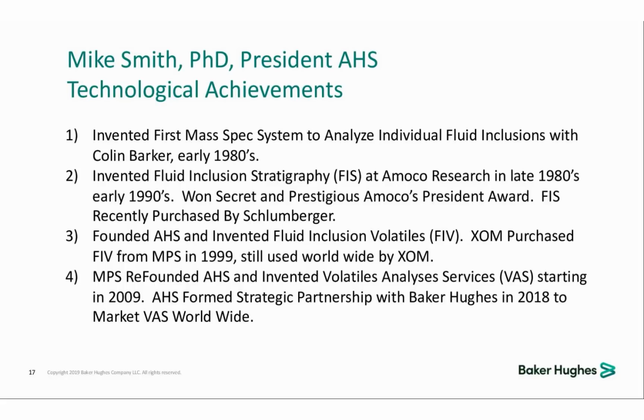I left Amoco and founded AHS in 1994 and invented a new technology called fluid inclusion volatiles. After just 5 years, in 1999, ExxonMobil purchased fluid inclusion volatiles from me, and the lab is still in large use, and used worldwide by ExxonMobil, which considers it a strategic asset.